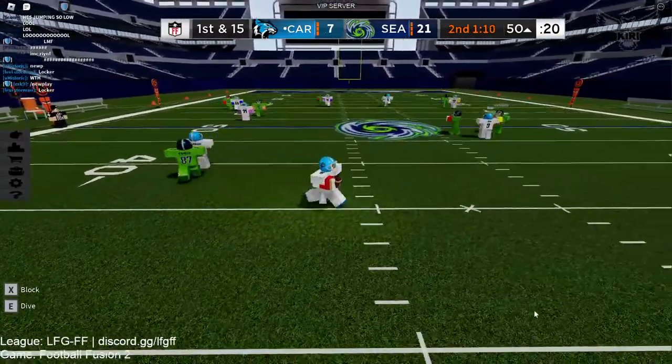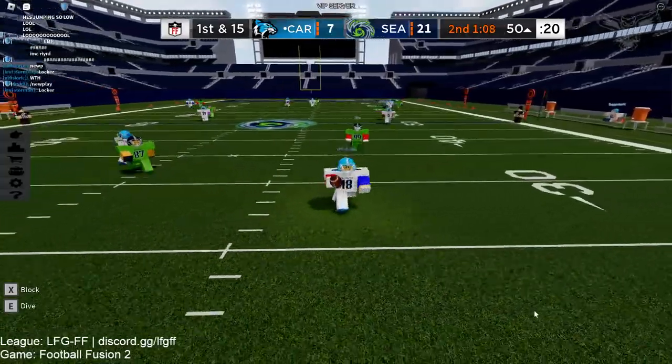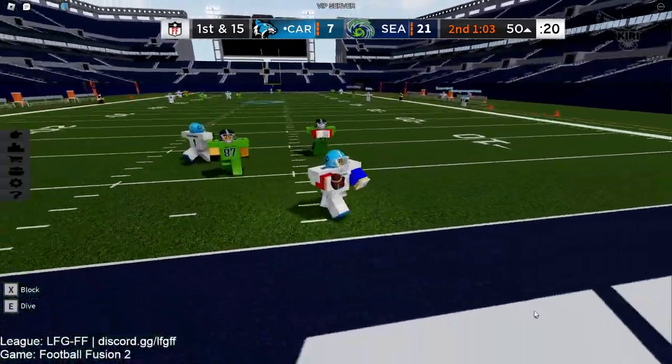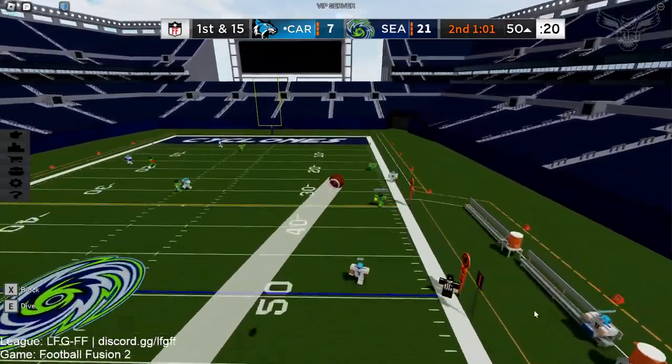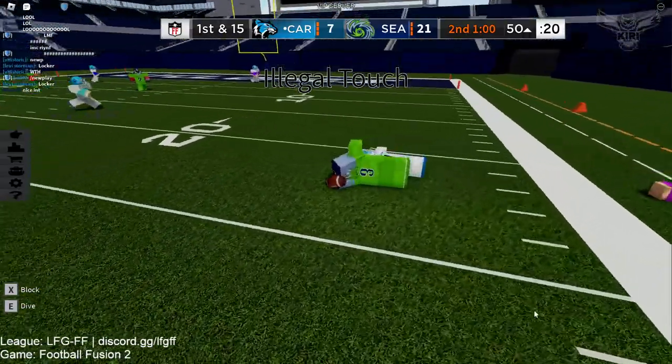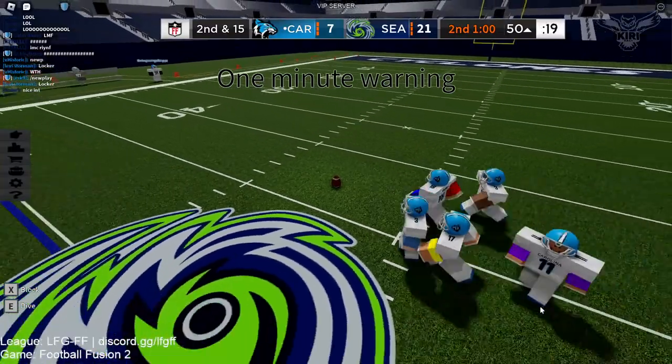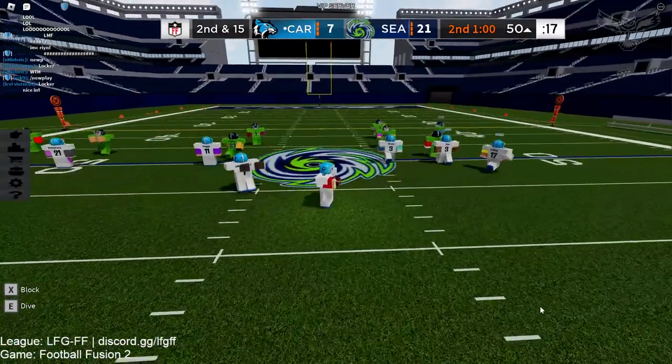A left side rollout. Once again, it's Barber. He was having to move back, trying to find a man open here. It was still under pressure. Looking to maybe heave this one away. Out to the right side. And it's going to be reeled back in, but an illegal touch is called. That will not count. A redo of the play. Second and 15.